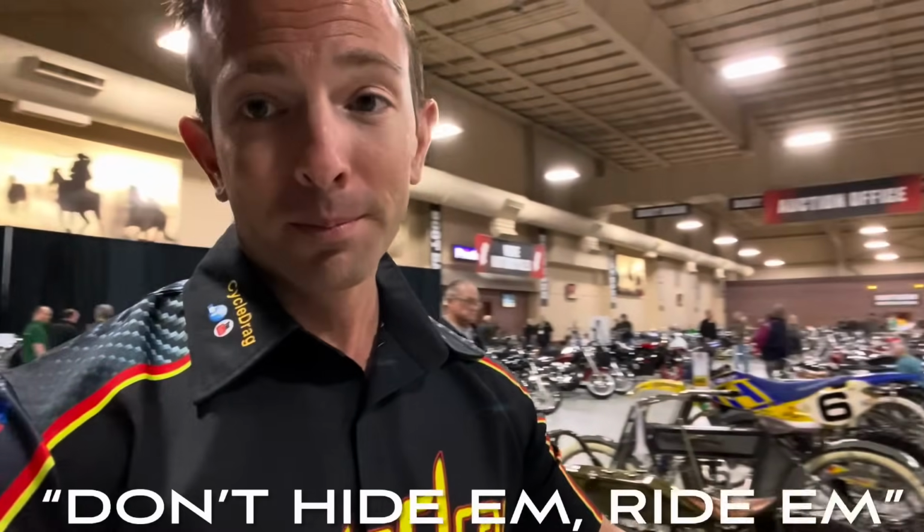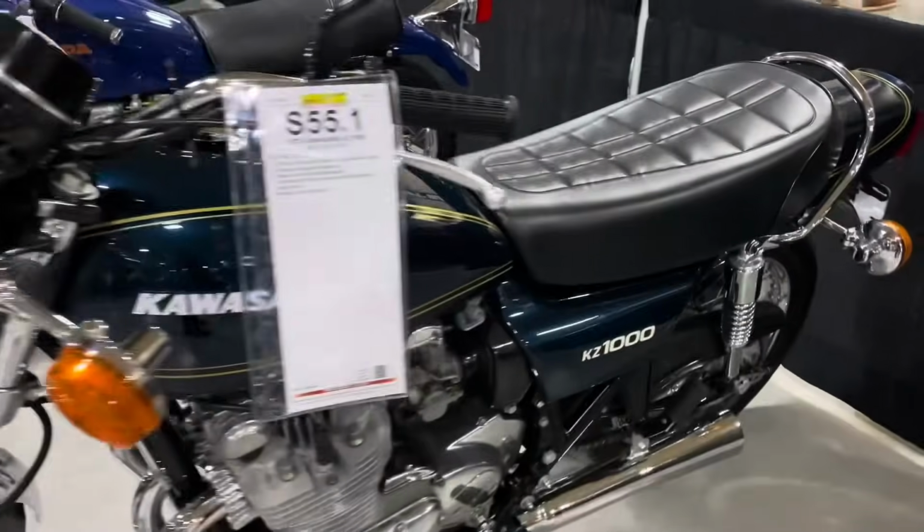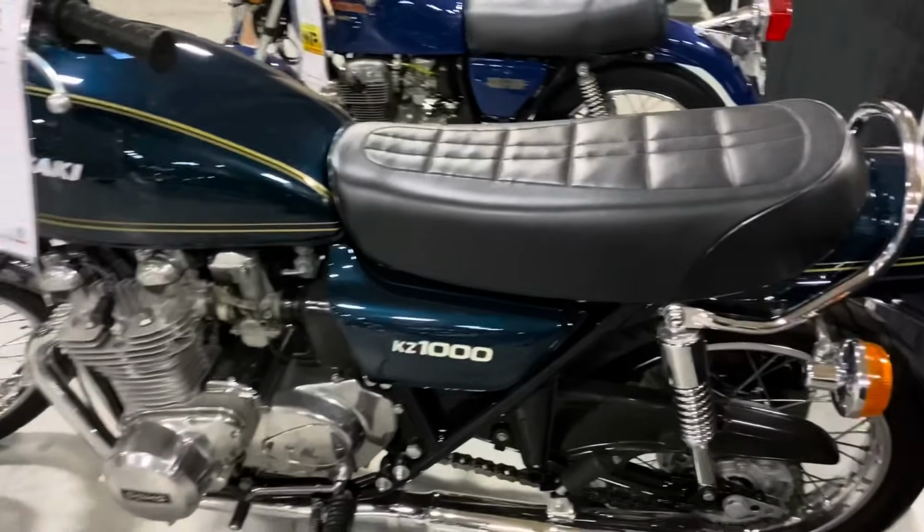I've got to tell you, I do believe in the mantra though. Don't hide them, ride them. Does that mean Cycle Drag would take that Ducati out of the crate? I don't know. It's hard to say when it's your money, but let me know what you would do down below.